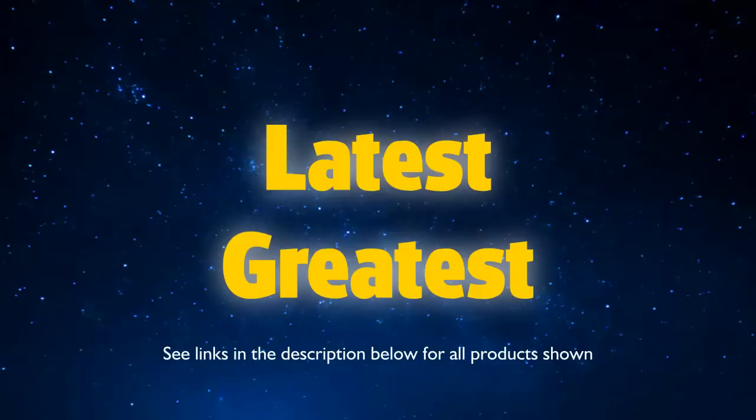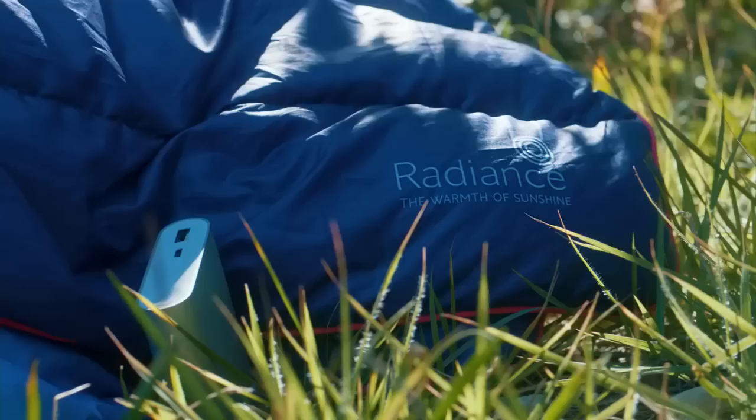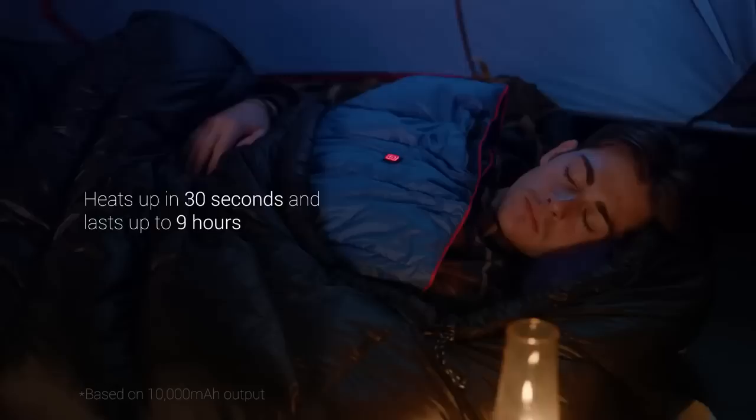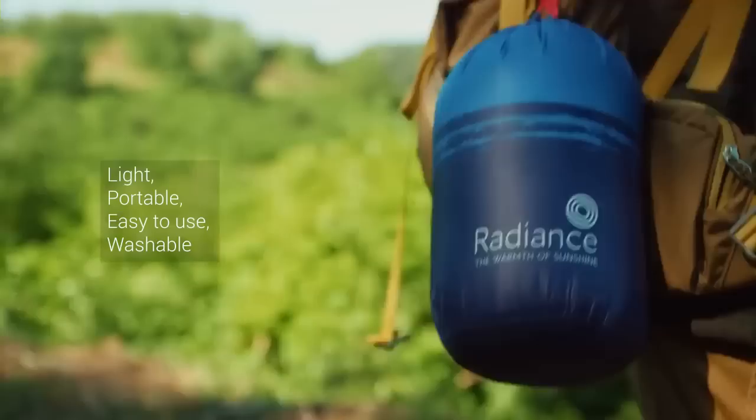Rockin', the world's first portable battery-powered heated blanket that is compatible with all types of portable USB batteries. Here we see a camper who stayed warm through the long night with the Rockin' heated blanket. With its instant heating, it only takes 30 seconds to heat up and lasts up to 9 hours. Let's start an adventure. Pack simply and lightly, and be hassle-free.